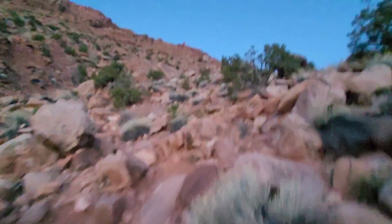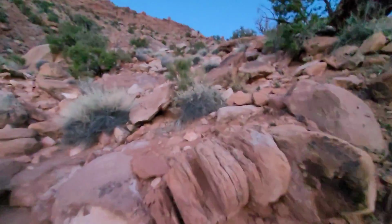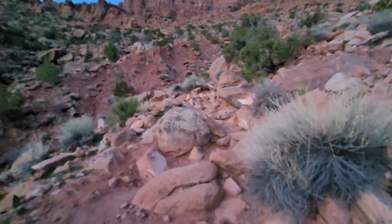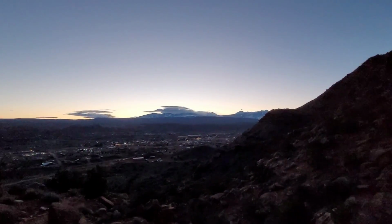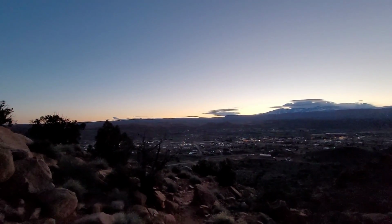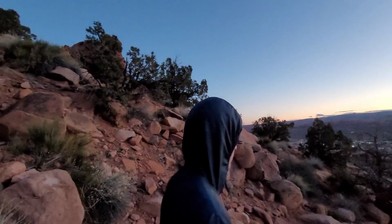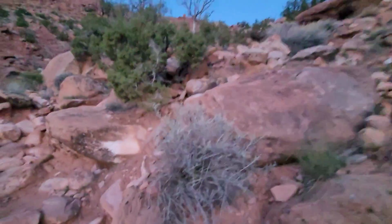We are on the Hidden Valley Trail here in Moab. It's not in the park. See the San Juans. That's the main highway. And we're climbing up to the rim.